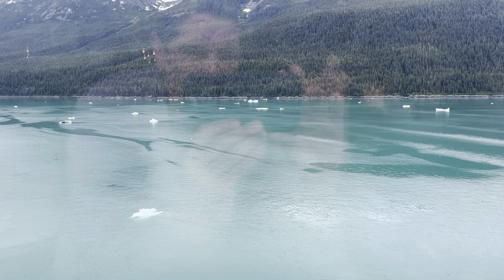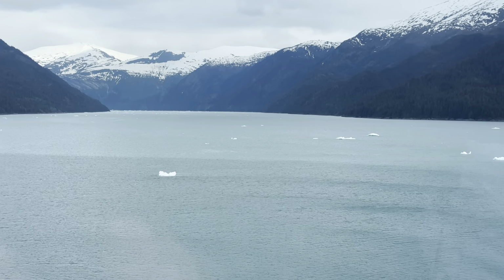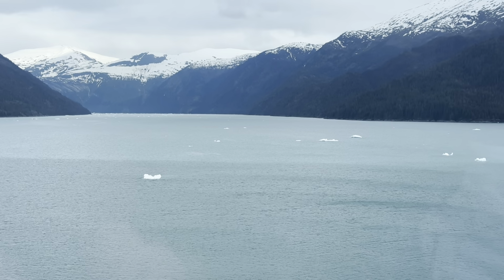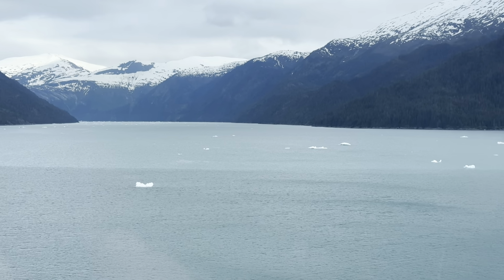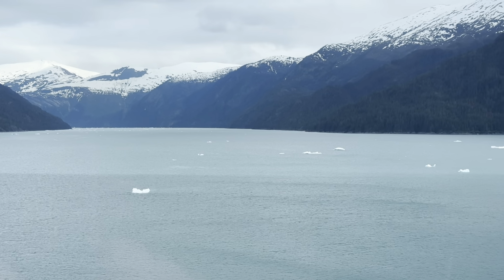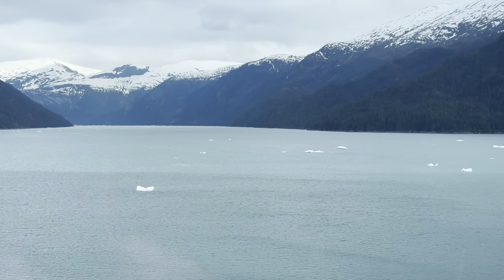Iceberg straight ahead. And due to unfavorable ice conditions ahead, we are not proceeding in that direction towards Dawes Glacier anymore. They are currently turning the ship around, and the people that were on this side of the ship will get to see the things they didn't get to see on the way up, and vice versa. I'm not sure we're going to spend too much time here anymore. We've had a great time, seen lots of glaciers and waterfalls and terrain and icebergs.